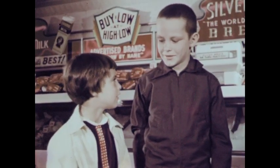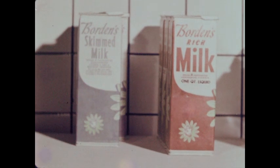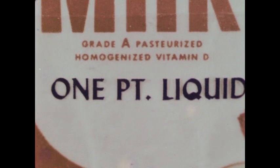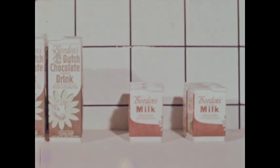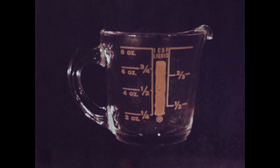You know, it's fun to try to guess how much something holds before you look at the words. See if you can tell. If each of these holds 1 quart, how much in each of these? That's right, 1 pint liquid. Sometimes we use the letters PT period as short for pint. And if each of these holds 1 pint, how much in each of these? Yes, you can guess. 1/2 pint. What else do you know that measures a 1/2 pint? Do you remember? Mother used it in baking. That's right, a measuring cup, a 1/2 pint cup.